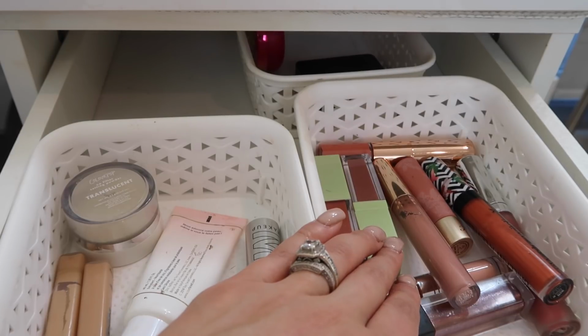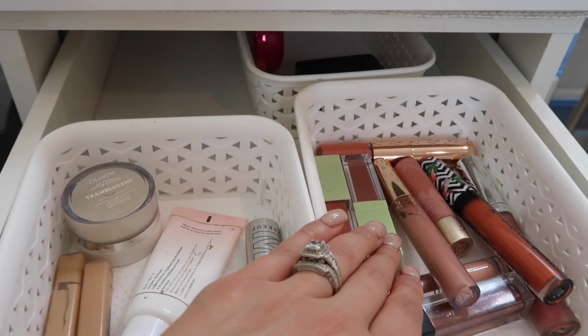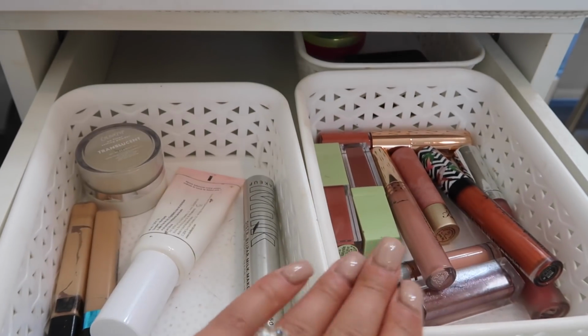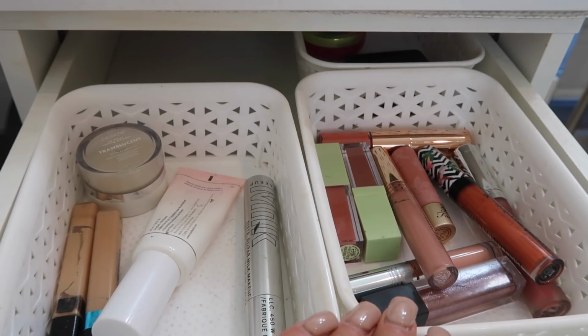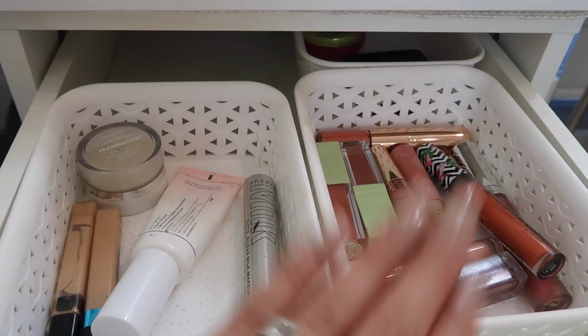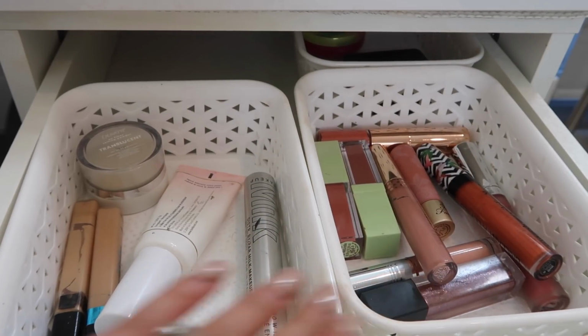And also in the next week or so, I wanna do a huge lip product declutter just because I have way too many that I never wear. So let me know if you guys are interested in seeing a lip declutter. I'll also talk about my favorites and least favorites of just my whole collection. So we're gonna skip over the lips for today, basically is my point.